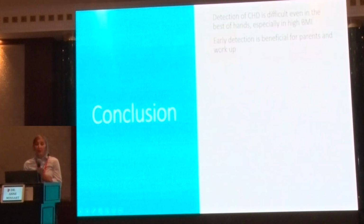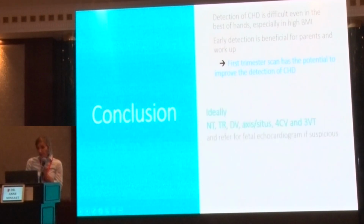So in conclusion, we know it's difficult. Even in tertiary care centers, we're missing those cases. And early detection seems to be beneficial for all. It has the potential to improve the detection by highlighting a risk early in pregnancy. Ideally, everybody should be referred. Now we know that it's not always possible. And also there is a drawback, that it has a high rate of false positive that we need to deal with. But this can only be improved by being trained and by developing communication skills for parents. And that was it.